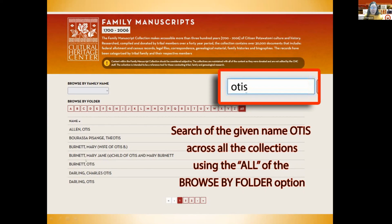And then possibly you may come off Mary Jane, or you didn't know about Aunt Mary or something like that. And then of course, because this is through all of our manuscripts, we have Charles Otis Darling and Otis Darling. There's a good chance these are the same people, but not always. So you do have to do your homework.